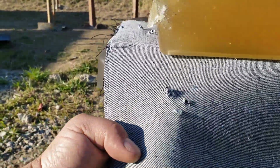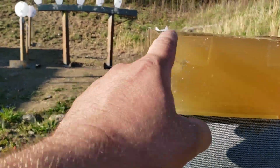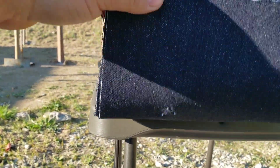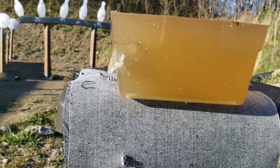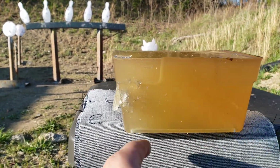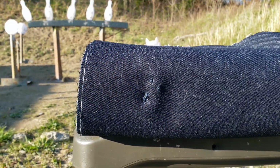I also think we hit the same hole here. What was that? 1, 2, 3. Yeah, so that would have been the fourth shot, and we only got 3 holes. So it hit one of the same holes, so that's also probably why it expanded, because it didn't have the resistance of this denim, because it went through a hole that was already there. So I'm going to try to hit like around here somewhere, see what happens. Probably won't expand.